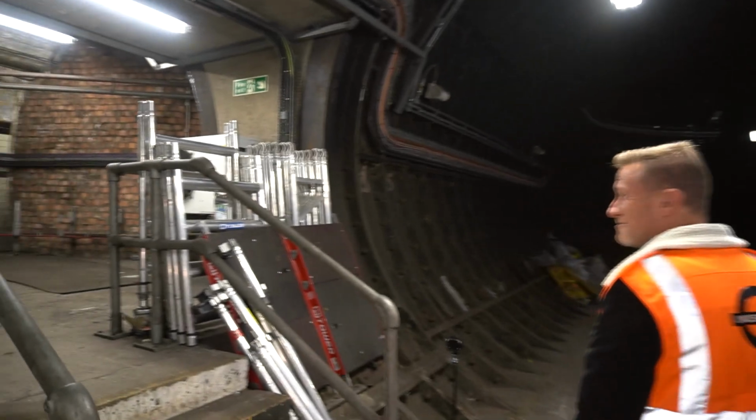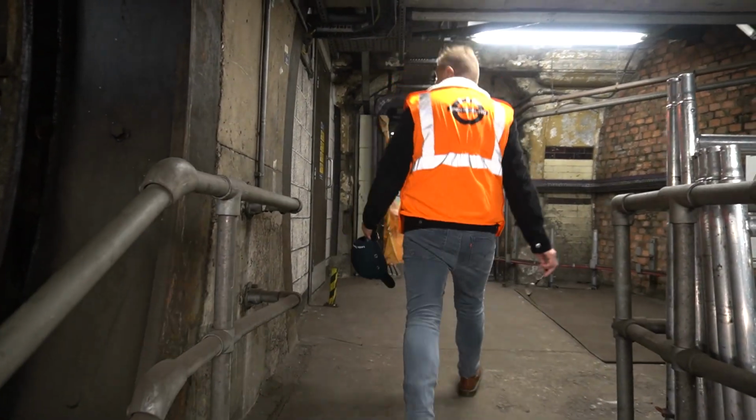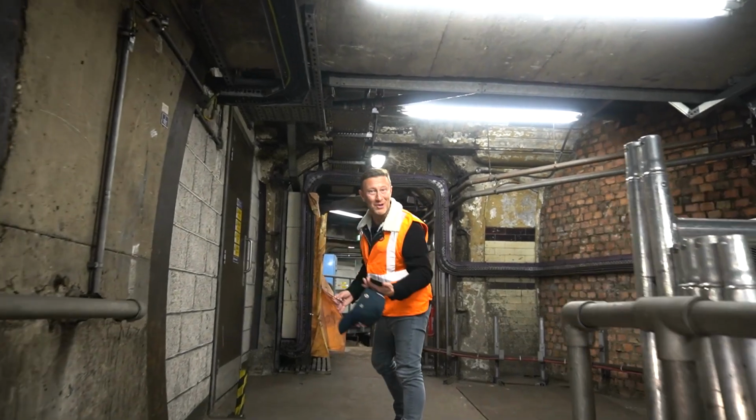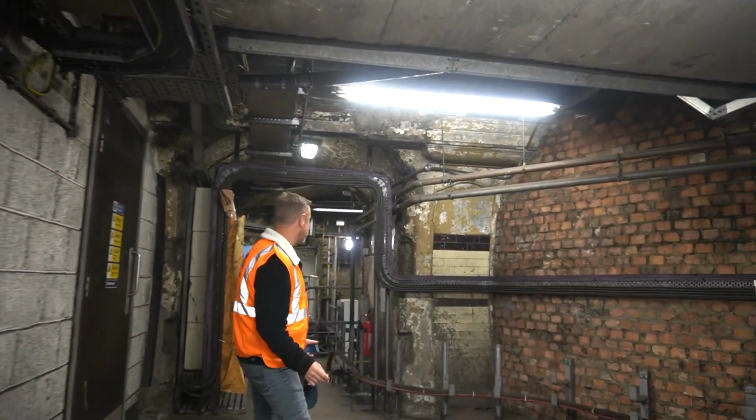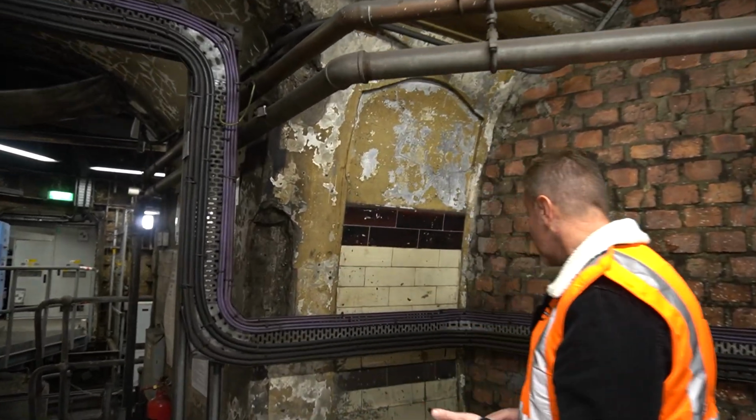Let's just finish off the lift shaft bits first. Can I just do an Indiana Jones? This is just great. I'm expecting a big ball to come rolling at me. A bit like Oxford Street at Christmas. Yes, when the baubles run away. This is all original. Yeah.